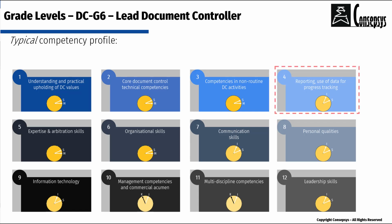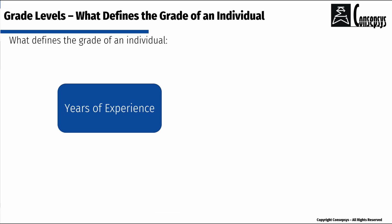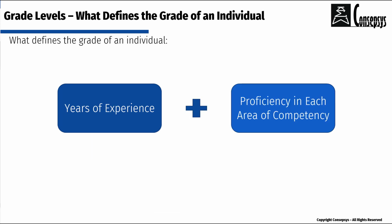One of its first missions is to routinely and skillfully report to management and communicate with and influence users and stakeholders. It is at ease with management and commercial aspects, in understanding other disciplines, and in routinely and successfully leading teams. Of course, each document control grade requires a minimum level of proficiency in each area of competency.